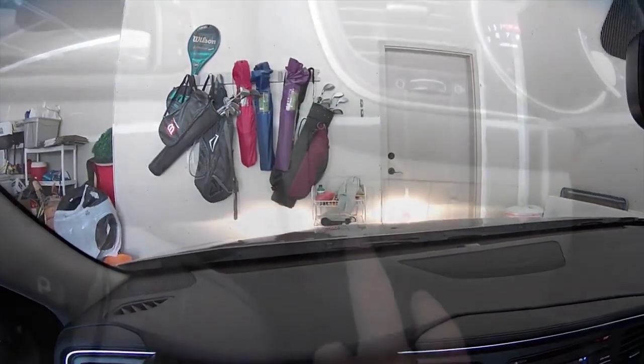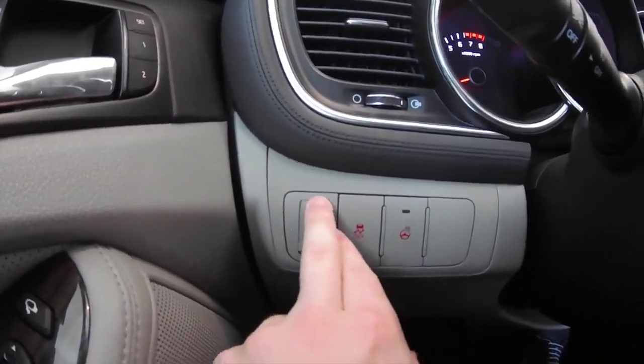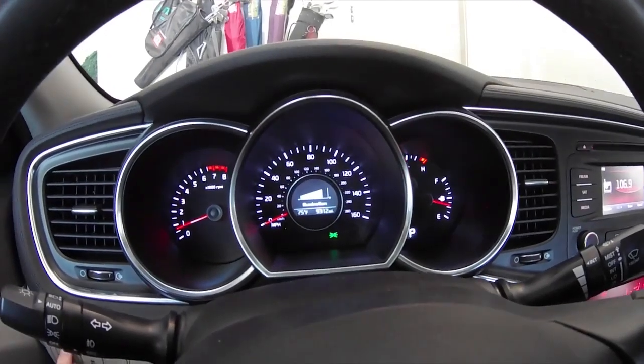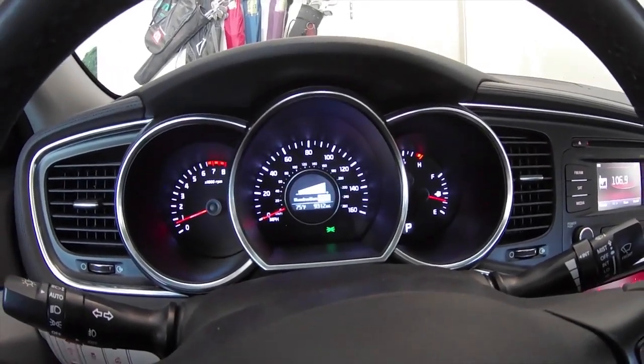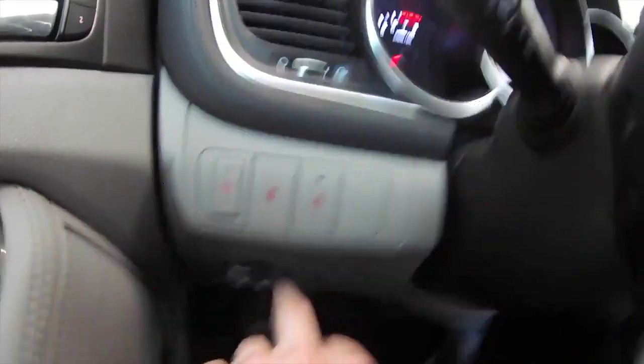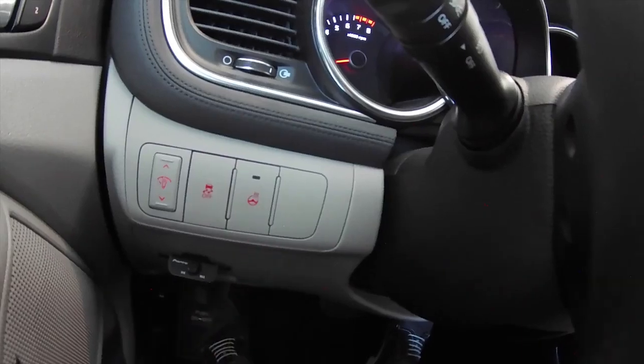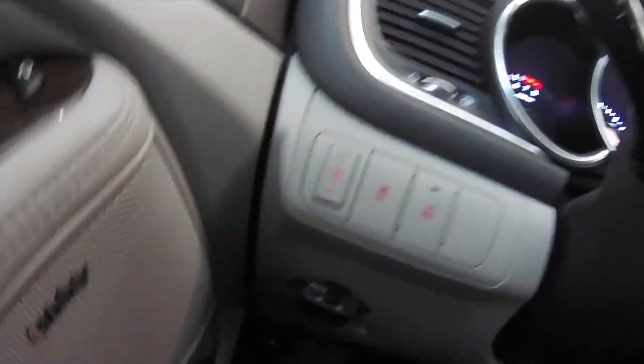Moving to the left side of the steering wheel here, we have a button to control the illumination of the gauges. We have a traction control off button and the heated steering wheel toggle switch. On it lights up, off it's not lit up. Down here we have the parking brake. You can press that in, just right there, to put it on.